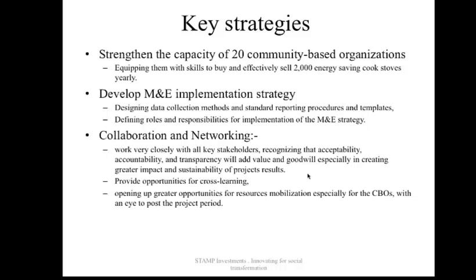Another key strategy for us that we have been using since 2013 is collaboration and networking. We work very closely with key stakeholders like churches, women groups, SMEs, and financials, because we recognize the importance of accountability and transparency. When we are transparent and accountable, it adds value and goodwill, especially in creating greater impact and sustainability of project results. Because these are the people who monitor the use of the stove. These are the people who give us feedback.